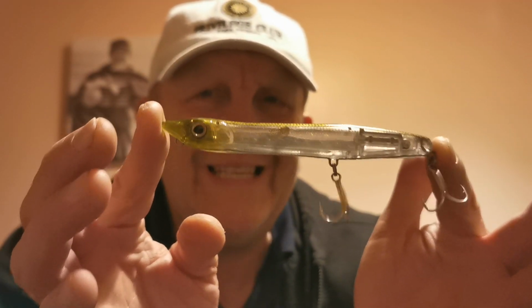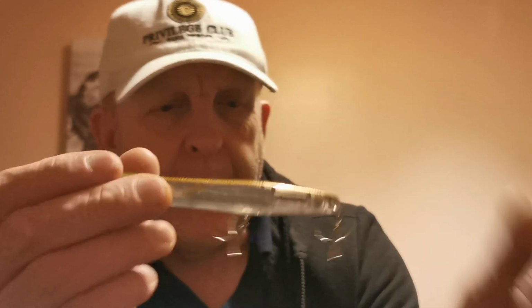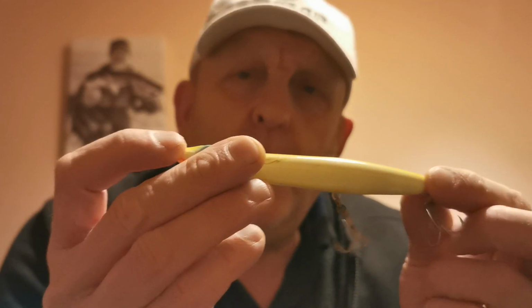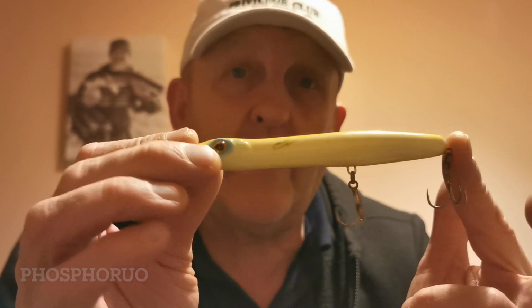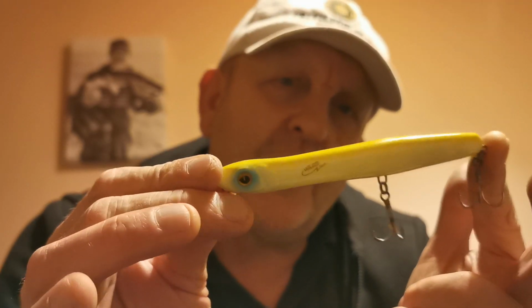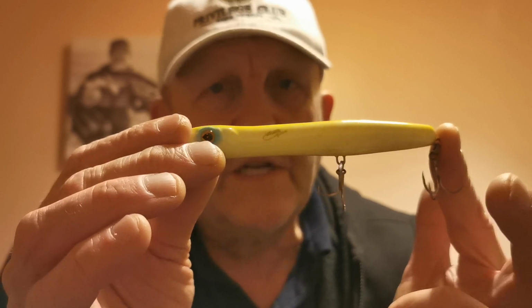This one, I think, is the Holo bait. If I'm wrong, please let me know. I think it is. I'll have to have another look. I can't remember where I bought it, but I bought that one as another backup to that one. Anyway, there's one more to go, which is, oh Jesus, what's it called, the Phosphorus. But I've never caught on it. I'm just showing you another version of it, but that's obviously a nighttime lure that glows in the dark. Maybe I'll give it another go this year, depending.